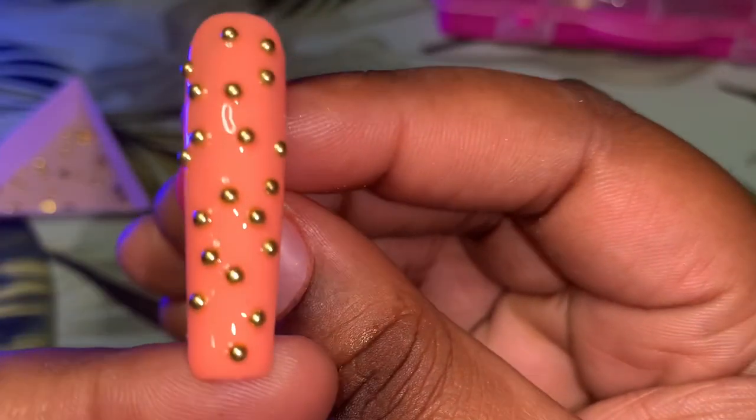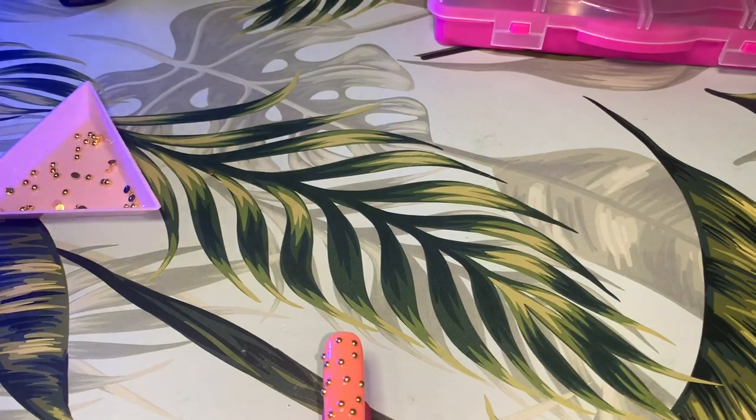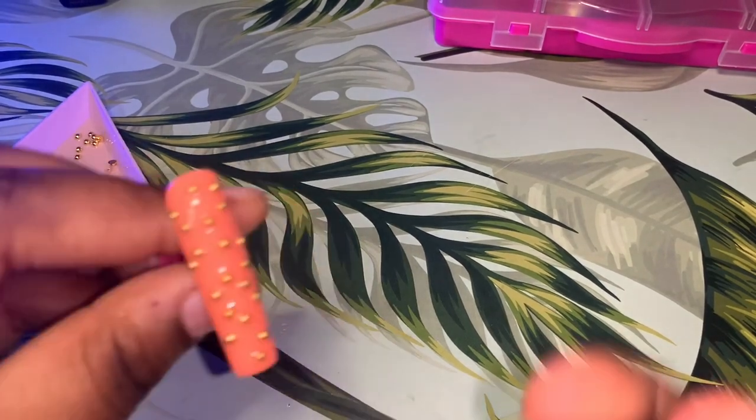Here's how the middle finger looks, you guys. I feel like the orangey peachy color looks good with the gold bling instead of the silver bling. So I used gold today for the first time in my life. I'm going in with the gel and top coat to top coat all the rhinestones in place.